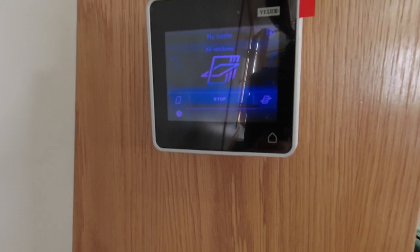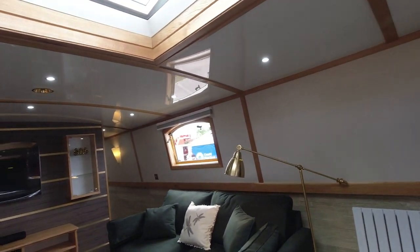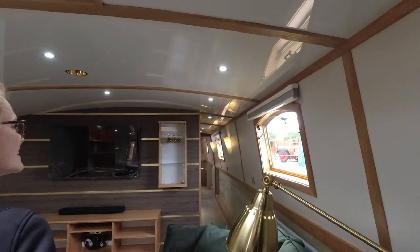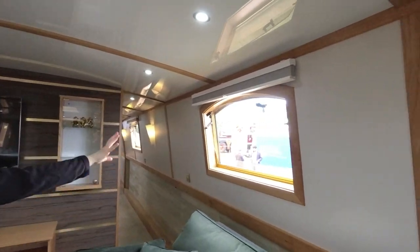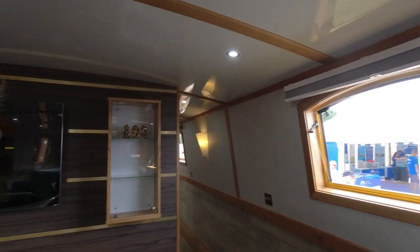Windows. Interesting. Oh, Velux windows. I wonder. Ooh, carpet. It comes out. Oh, it must be the what? Like the, that's what we wanted, wasn't it? Oh, that, yeah. The bar across the top. I don't think this is double glazing.